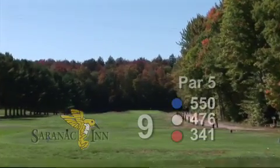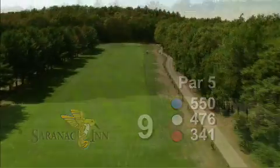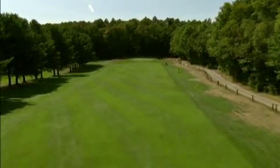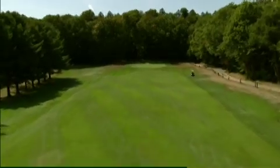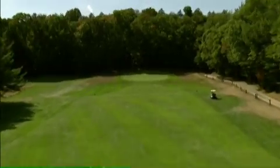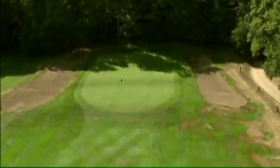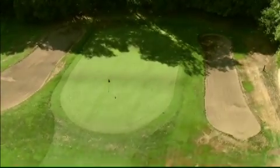Number 9 is the first of the back-to-back par 5s and is reachable in 2 with 2 good shots. The fairway is lined with tall pines down the left side and out of bounds down the right. The large three-tiered green has bunkers lining both the left and right and out of bounds long. If you lay up or your second shot is short of the green, be careful. Leaving your approach on the wrong tier can lead to a 3 or even a 4 putt.